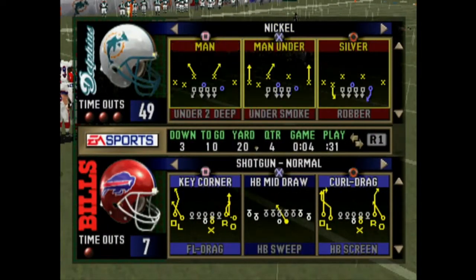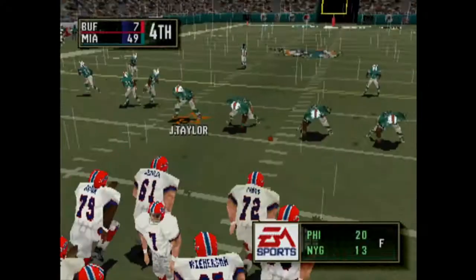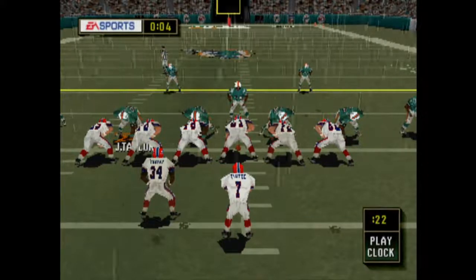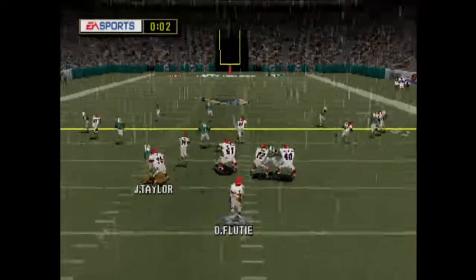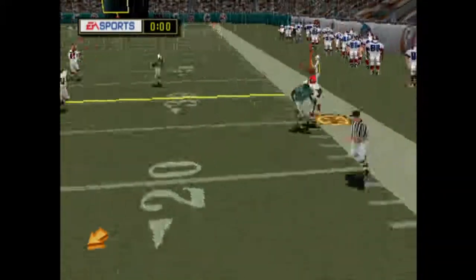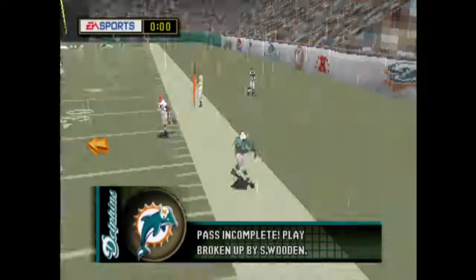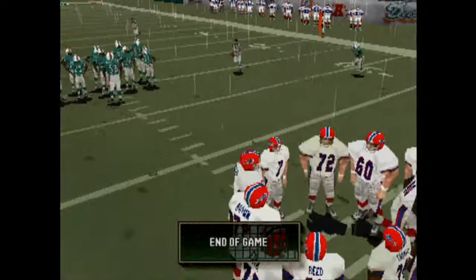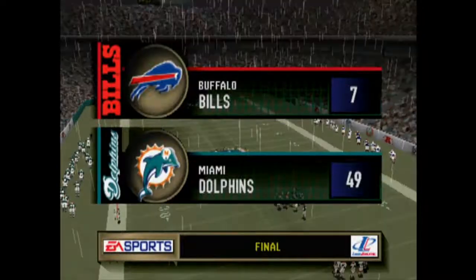Third and 10. Ball on the 20-yard line. Nickel back in this time. Flutie back again. To the right. It's deflected. The final score is the Dolphins 49, the Bills 7.